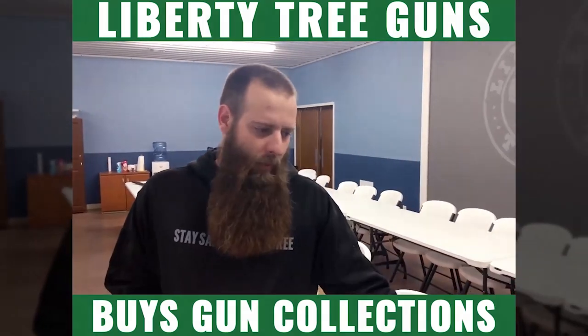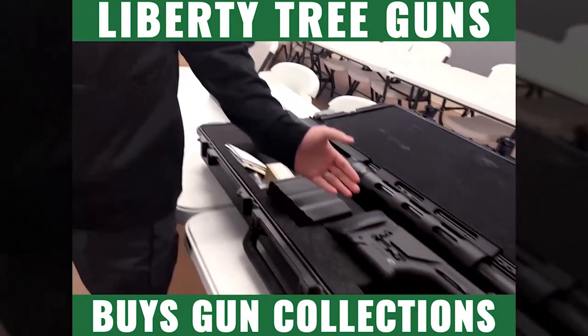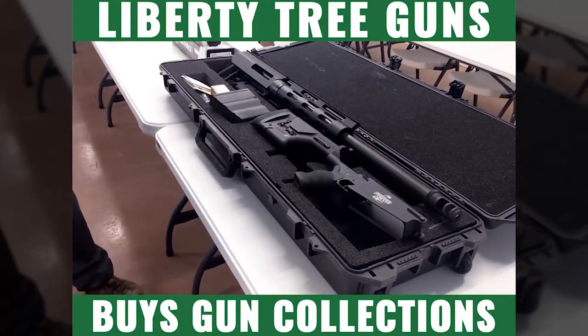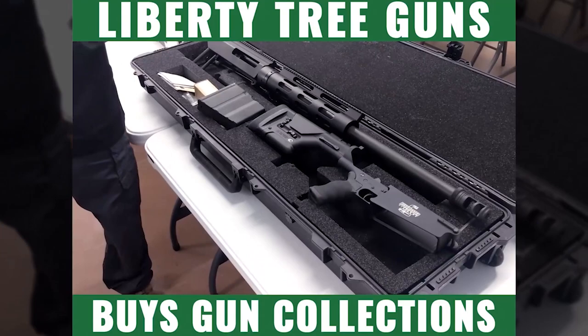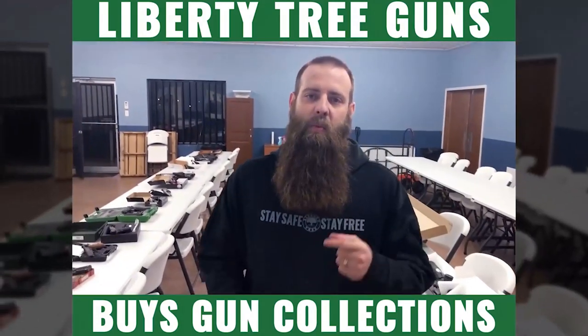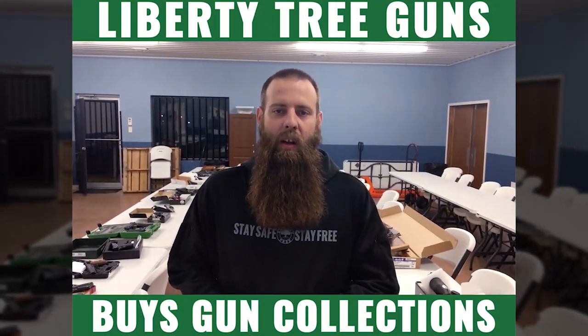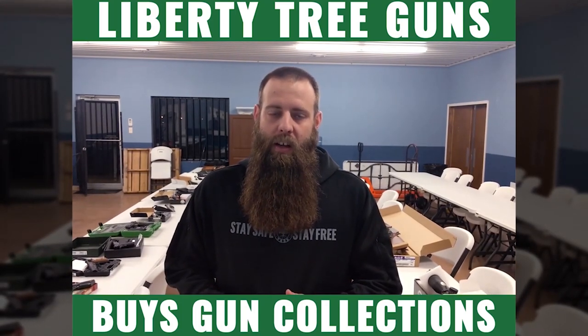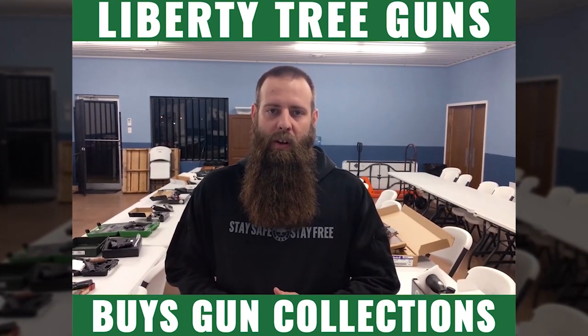And probably the biggest, baddest, coolest one of the whole mix was this Bushmaster BA50. So we have everything from little antique 22s to 50 cals in this one collection. I want to remind you that we'd love a chance to buy your collection. Find us at libertytreeguns.com or here on Fir Road in Carthage, Missouri.